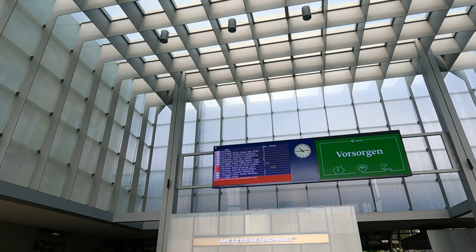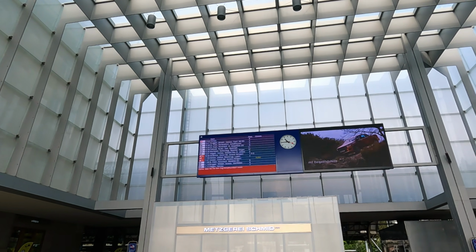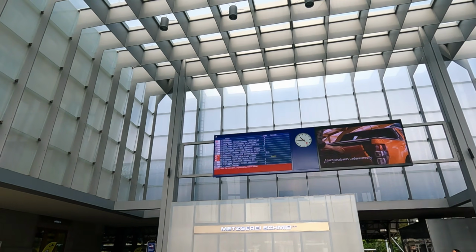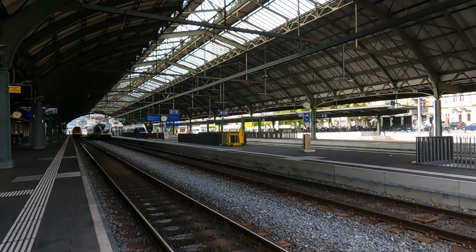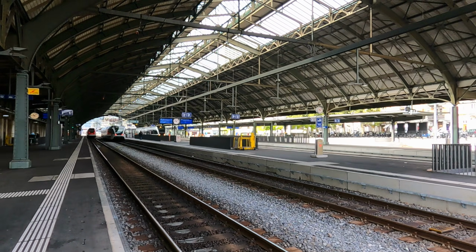St Gallen station features a simple modern entrance, opened in 2018 when the station had its last overhaul. The main platforms of the station are covered by this train shed, its construction finishing in 1915. It's an interesting combination of eras for sure.